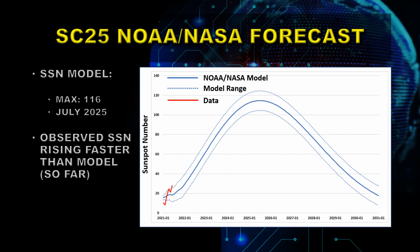NASA and NOAA formed a solar cycle 25 prediction panel, and this is the prediction that they came up with here in blue. The dotted lines are the uncertainty on that prediction. Now, how does that compare with the data? I've put the data so far in the bottom left-hand corner, and you see that again solar cycle 25 seems to be rising somewhat quicker than their model predicted.